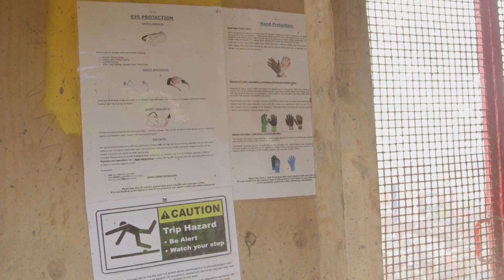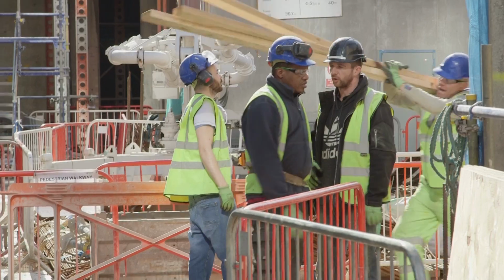Safety-wise, they're perfect. You have to wear glasses all the time. Daily briefs, they're doing every day, which is a very good thing. I do 2 morning briefings, just go through what's happening that day in all areas of the job, so everyone knows what's going on. At the end of the day, everyone does deserve to go home safe at the end of every evening.